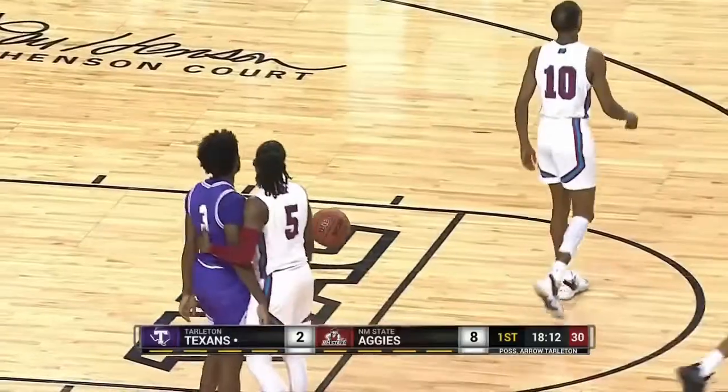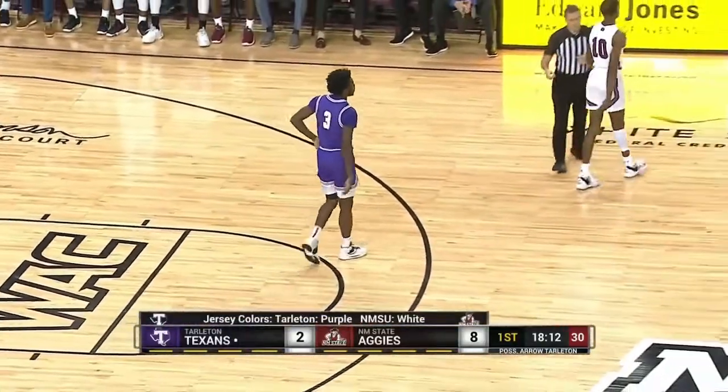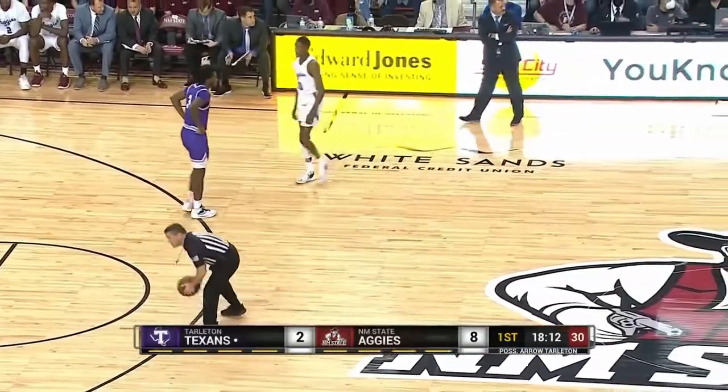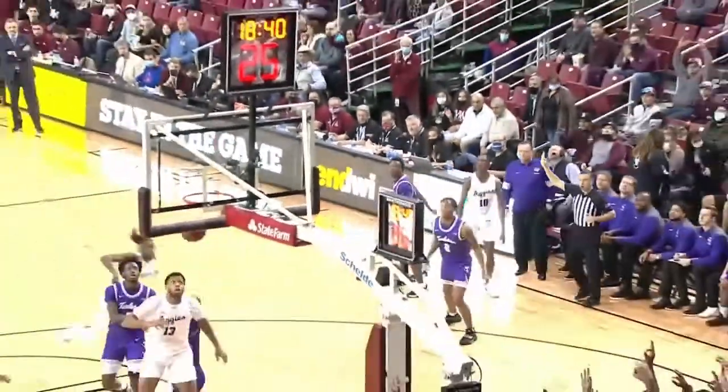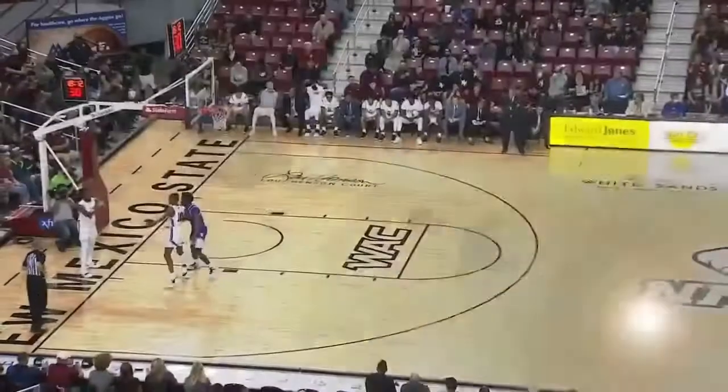And you can see early, they're going to come out, they're going to pressure the ball. You're going to see a body on Jabari, full court. They're not going to let him bring it up. They're going to make Clayton Henry bring it up. They're going to make Teddy bring it up. So other guys are going to have opportunities. There's Jabari hitting a three right there. And it's nice. If he gets going early, the Aggies are in a great place.